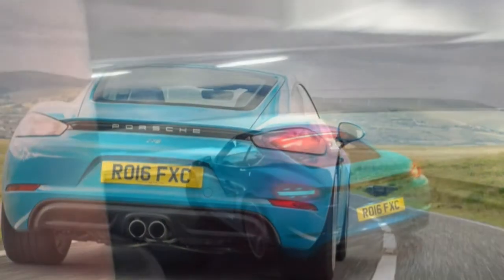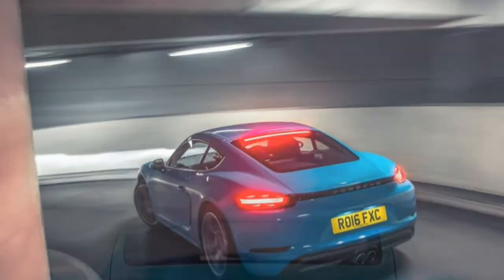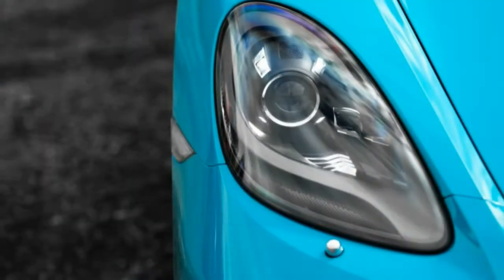It sounds fine, there are even some pops and bangs on the overrun in the punchier sport mode, but it just doesn't sound anywhere near as good as its predecessor. Then again, few cars ever did.